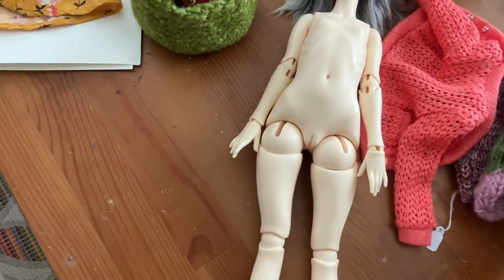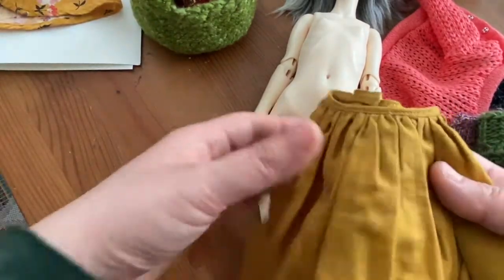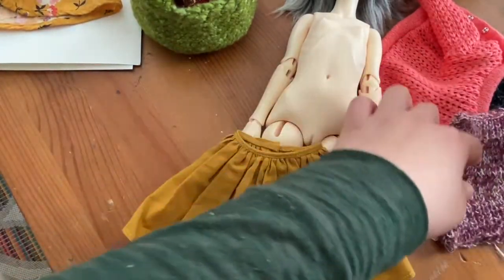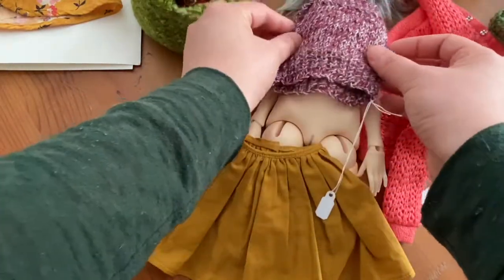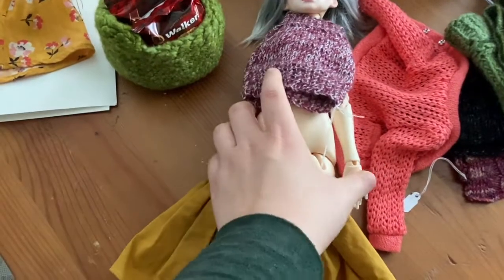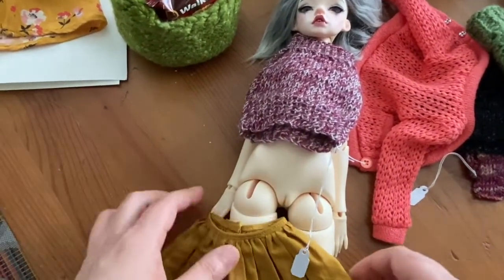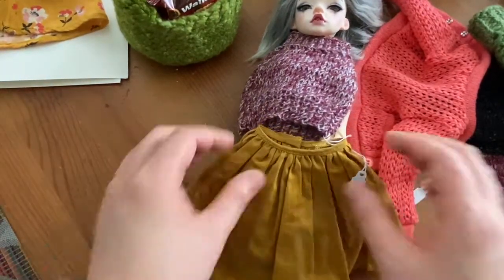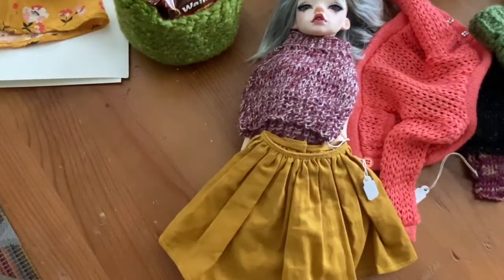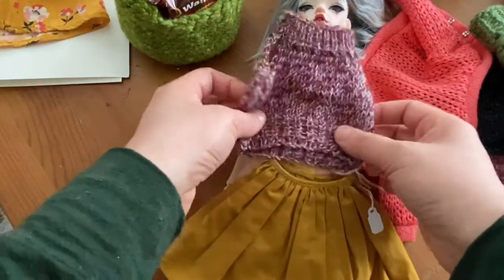Let me see. Okay, so I actually have a skirt that I made as well, and I think I'll have her wear it with a sweater. So she's going to be wearing this. Let's see if we can get the camera up a little bit. Maybe move her down. Okay, so this is what we're gonna have her wear. I don't think I have socks or stockings for her yet, so that might be an afterthought. So we're just gonna put on clothes, and then we'll figure out the shoe situation later.